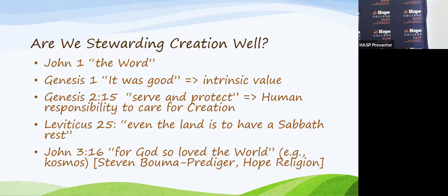So John 1 was always an interesting passage to me because John 1 talks about the Word spoke and the Word created. And I always looked at that and I said, it's capital W. Why does the Word have a capital W? That suggests it's a proper name. And it is. It's a proper name of the person of Jesus Christ in the Trinity. So it's Jesus Christ who spoke and created. And in Genesis 1, found that it was good.